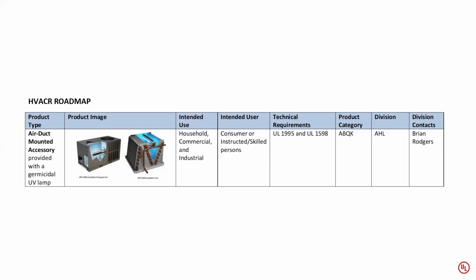Whereas in Canada, we're looking at the UL or the CSA 22.2 number 236, which is a binational standard with the UL 1995. And the luminaire standards are the CSA 22.2 number 12 and number 250. So those would be the standards we look at in the UL category code. If you're a UL customer, you know what those are, but everything will be gathered under that ABQ category within UL. So next slide.